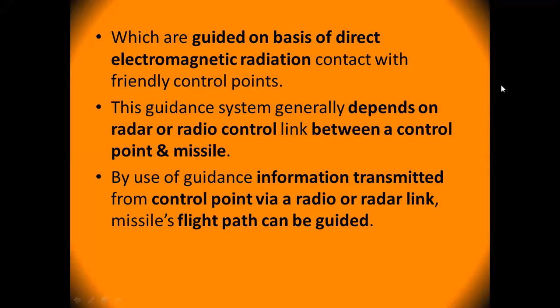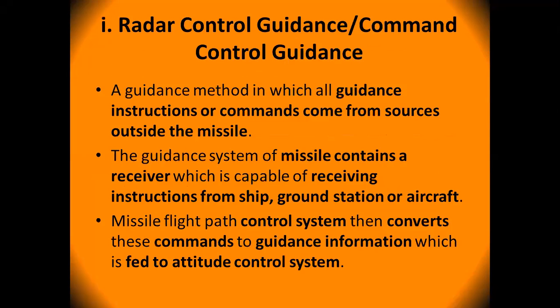Using the guidance information that is transmitted from the ground station to the missile, there can be several data that can be fed. And from the ground, just like you control your helicopter with a joystick, you can control your missile with a joystick and with certain different commands and buttons that are specially provided to keep the missile on the targeted course and hit the target with maximum accuracy.